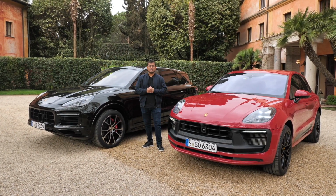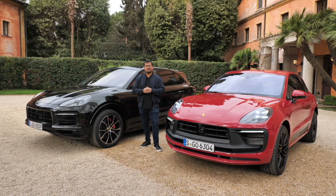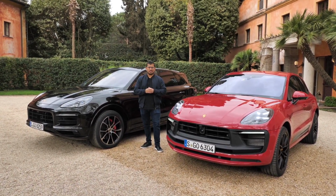Today we're going to answer the question, Porsche Macan or Porsche Cayenne? Which is the right Porsche SUV for you? Let's take a closer look.